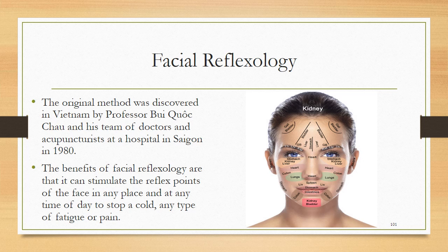The history of facial reflexology. Facial reflexology was developed in the 1980s, becoming a very therapeutic approach. The results are organic in a natural, physical, chemical, and neurological way. The original method was discovered in Vietnam by a team of doctors and acupuncturists at a hospital in Saigon in 1980.